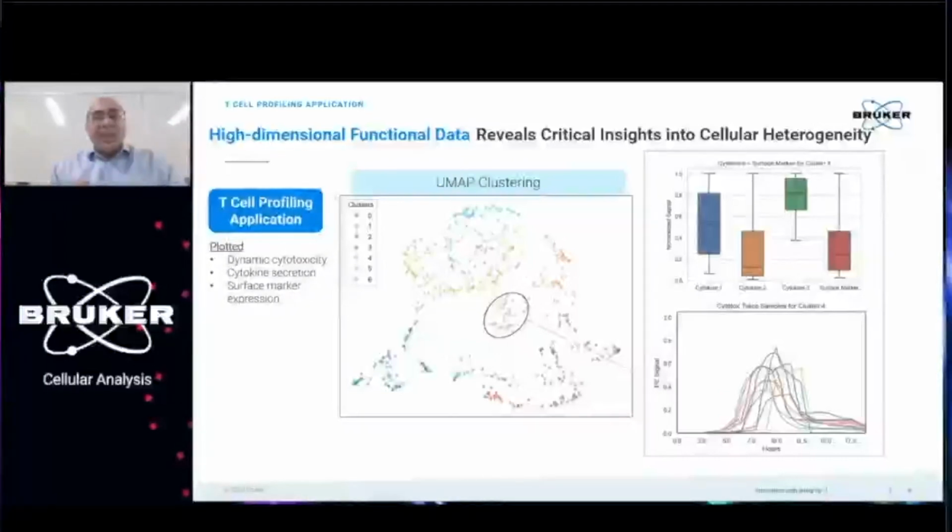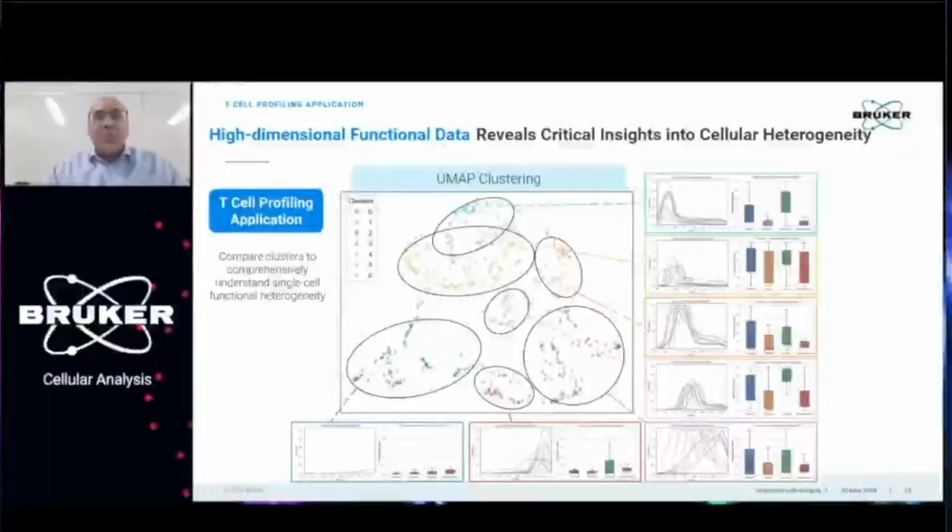Now imagine that you can extend this information to tens of thousands of cells and generate multiple cell clusters, each with a specific cellular behavior. And you don't have to stop here. The beauty is that you can even go a step further.